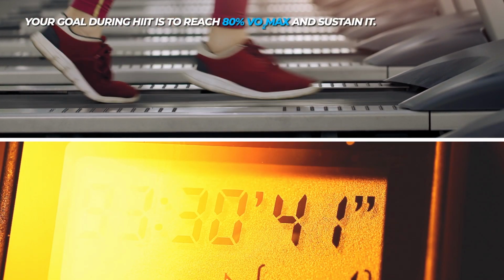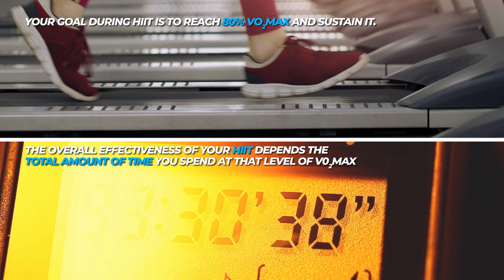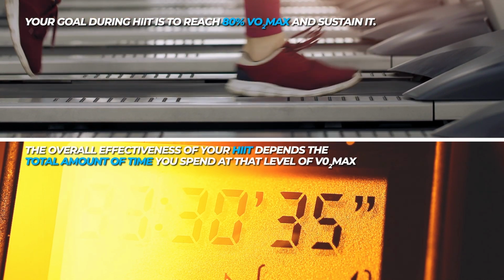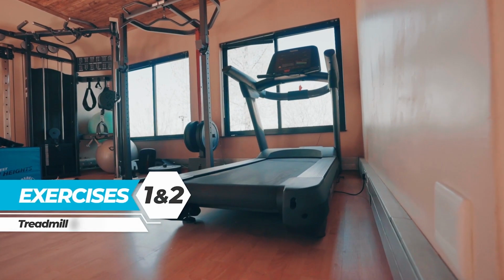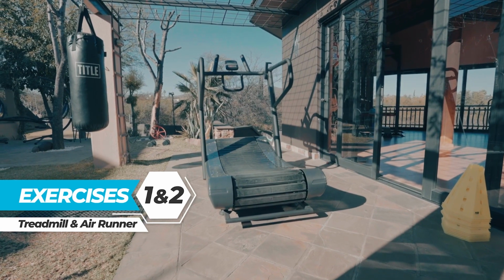HIIT 101. Number 1, your goal during HIIT is to reach 80% of your VO2 max and sustain it. Number 2, the overall effectiveness of your HIIT depends on the total amount of time you spend at that level of your VO2 max. HIIT exercise 1 and 2, treadmill or assault treadmill.